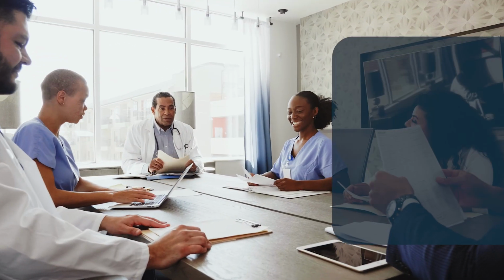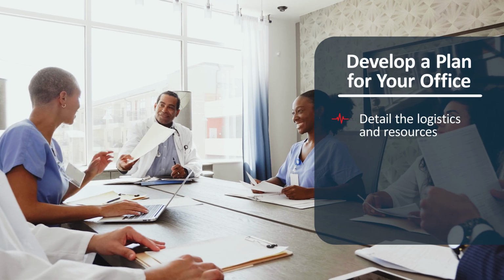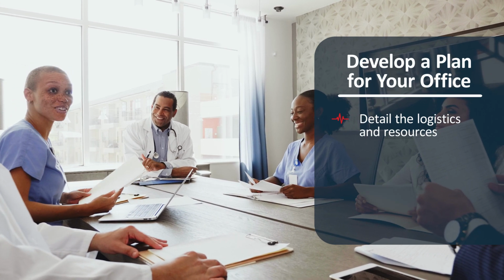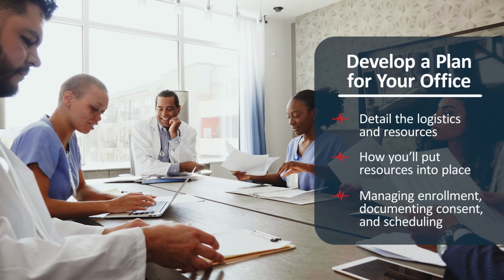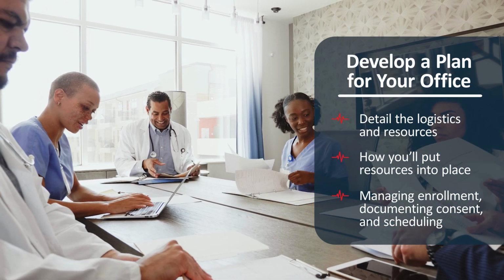First is to develop a plan for your office. This plan should detail the logistics and resources needed to run a successful CCM program and how you'll approach putting those resources into place. This includes managing enrollment, documenting consent, scheduling, and other related CCM activities.